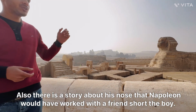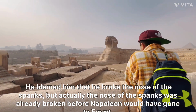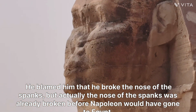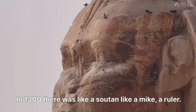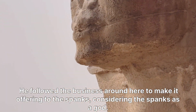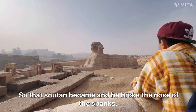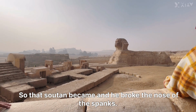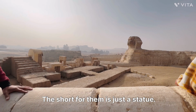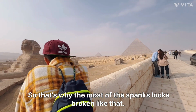Also, there are stories about his nose, that Napoleon Bonaparte, the French short boy, broke the nose of the Sphinx. They blame him, but actually the nose of the Sphinx was already broken before Napoleon Bonaparte came to Egypt. In 1300, there was a sultan, a Muslim ruler. He found the Byzantines around here making offerings to the Sphinx, considering the Sphinx as a god. So that sultan came and broke the nose of the Sphinx to show them he's just a statue, he's not a god. So that's why the nose of the Sphinx looks broken like that. So it's not Napoleon. Napoleon is innocent of breaking the nose of the Sphinx.